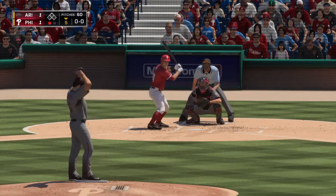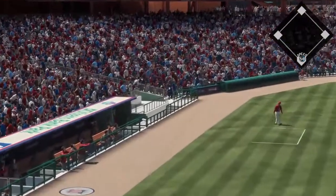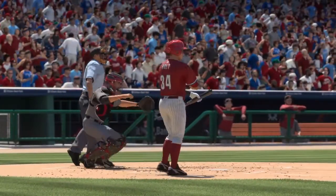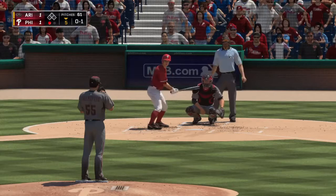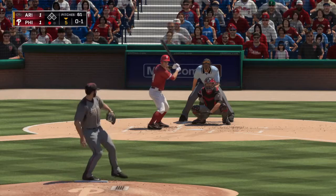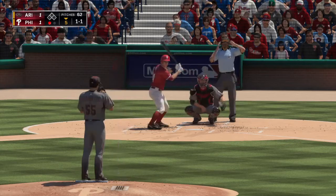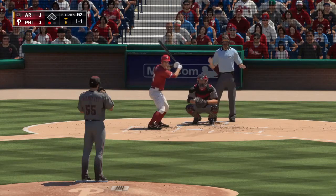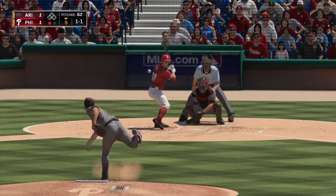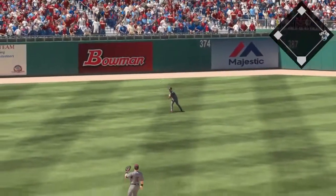Here's Brock Holt now. As he'll pop this one fouled off to the left, and it's strike one. The windup and the 0-1. That misses wide. 1 ball and 1 strike. Swing and a liner toward the gap in left center. That's in for a base hit, and he's 2 for 3.